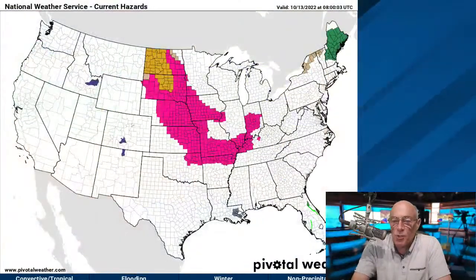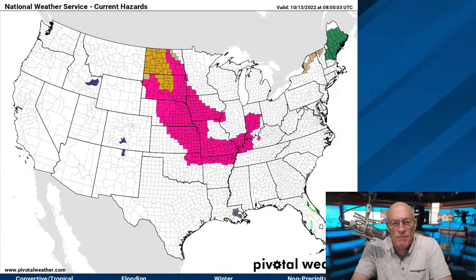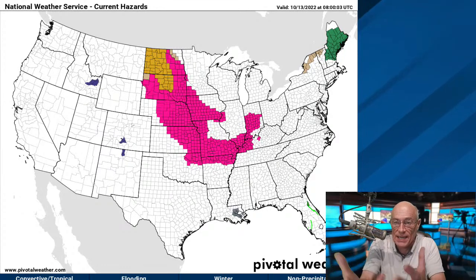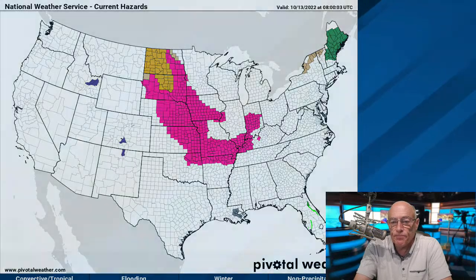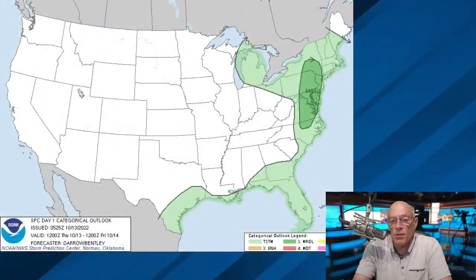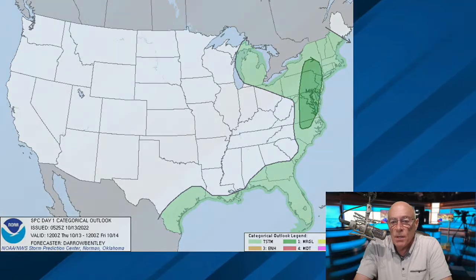This is the watch warning map around the country today. We've got wind issues for parts of the high plain states and a number of counties under red flag warnings, those hot pink counties across the central U.S. That's for the wildfire danger. Here's the severe weather outlook for the rest of today and tonight. We have a marginal risk on the Atlantic coast from North Carolina up into southern New York. This is tomorrow. Hardly any thunder across the country.